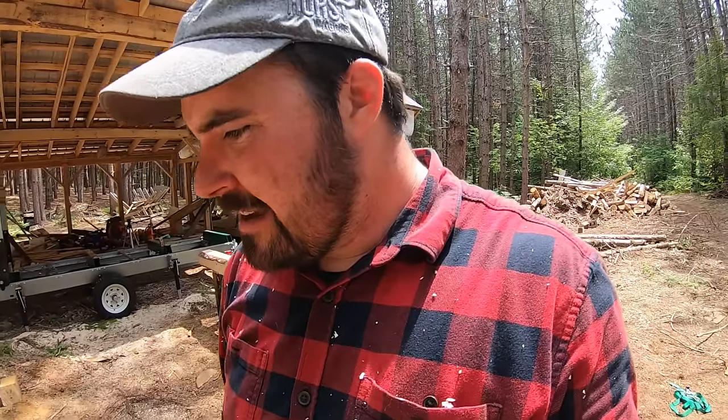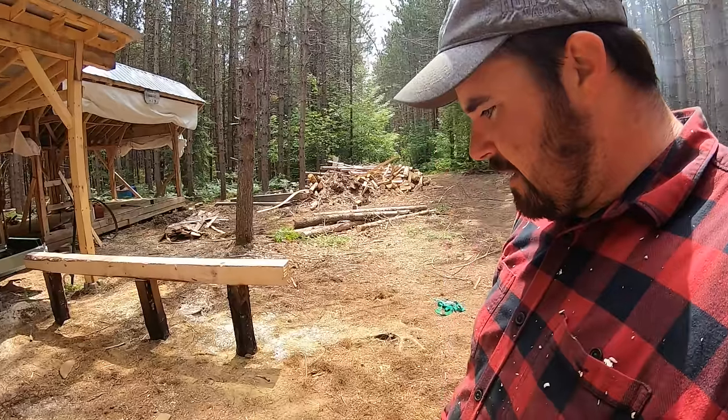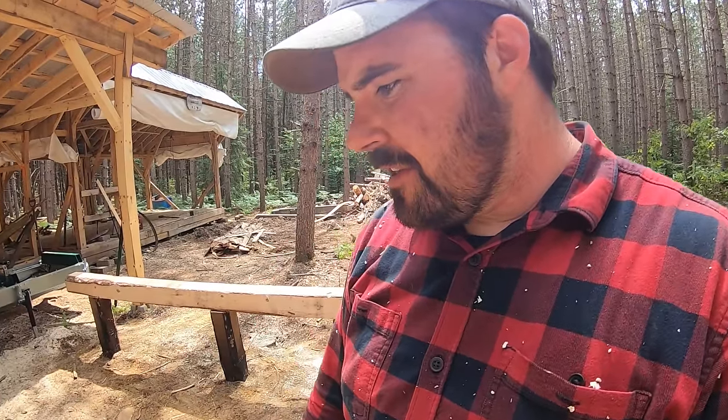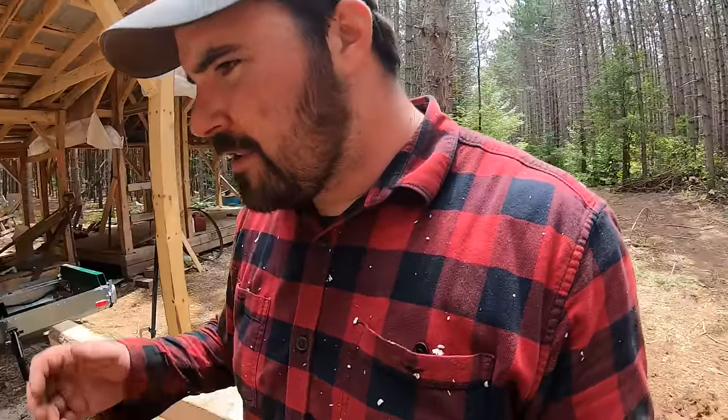So this is what I did. Now the soil is very sandy, so it's well drained. My hope is that frost will not accumulate around the post to the point where it'll push it. If it does, well, you live and you learn, and guess what I'll be doing? I'll be digging down to 4 feet. Anyways, I think this is good to go.